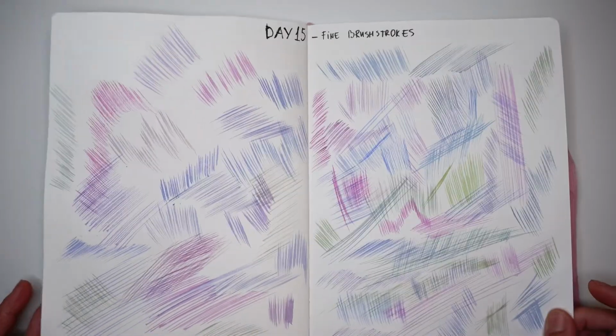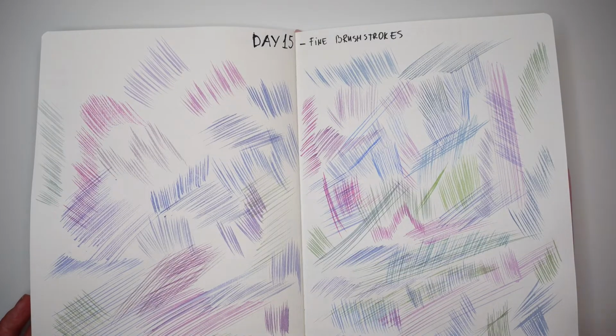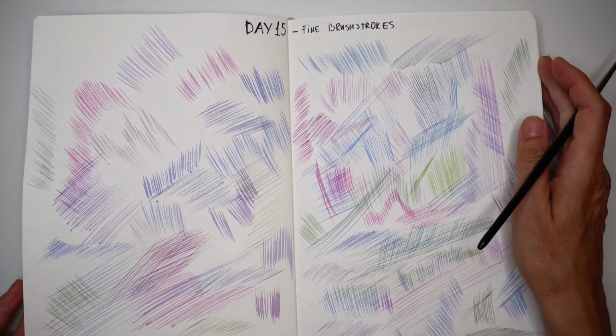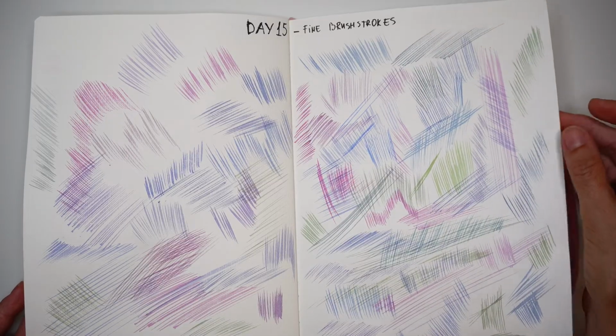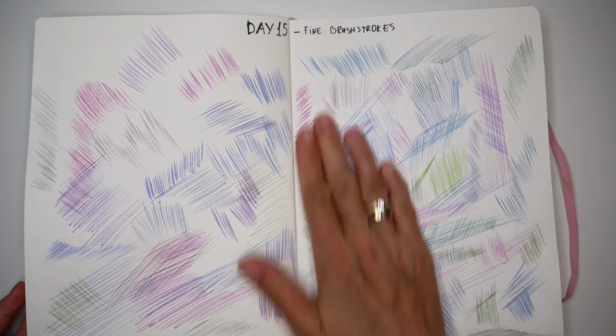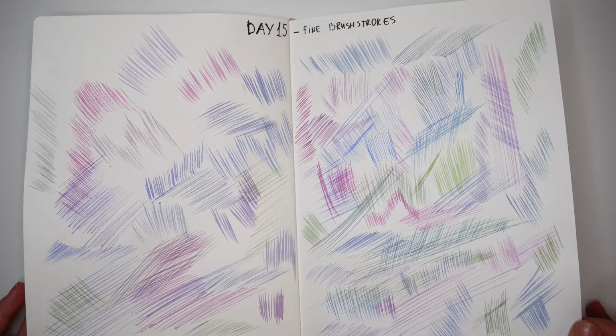Day 15, brush strokes. This page is dedicated to different types of brush strokes, different directions, up and down, longer, shorter. I have a whole YouTube video on this subject. I will link it here so you can see and practice for yourself.